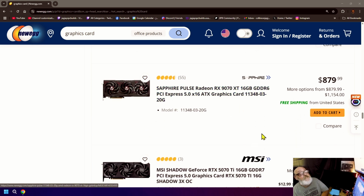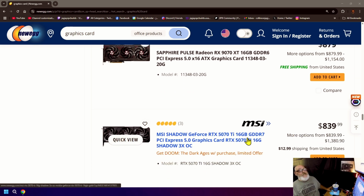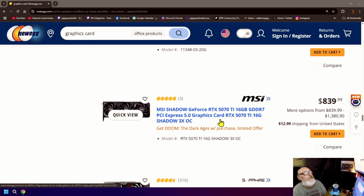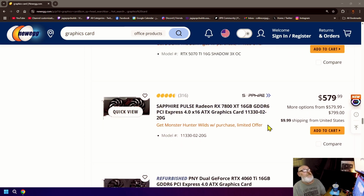9070 XT, 16 gigabytes. Nice. Nicely overpriced. Yeah, I said it. Nicely overpriced. Just like the 5070 Ti, nicely overpriced. Just like this right here, the 7800 XT, nicely overpriced. But there's a but to this.